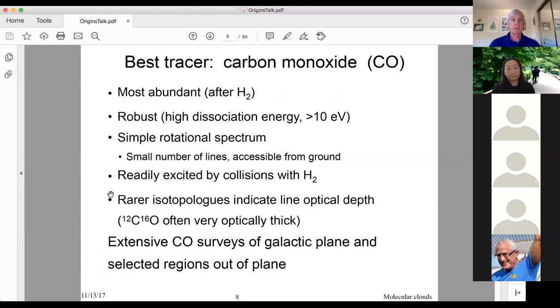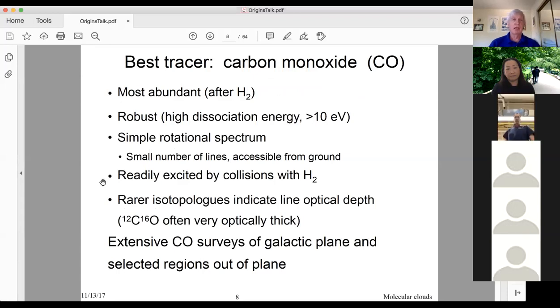And I think most people who are in this game would agree that CO is really the best overall tracer. There's no single universally useful tracer. They all have their limitations, but CO has a lot going for it. One is it's the most abundant after hydrogen. It's a tough molecule. It takes over 10 eV of ultraviolet radiation to break it apart.